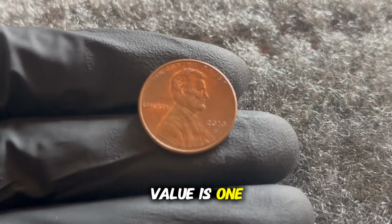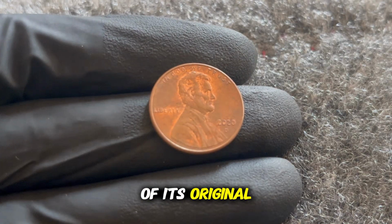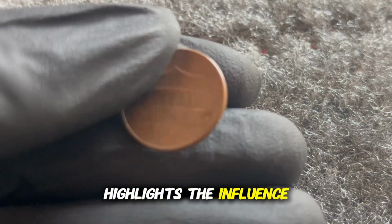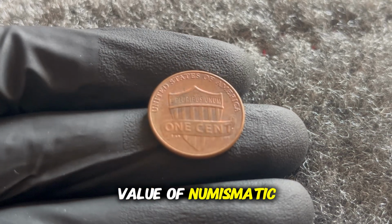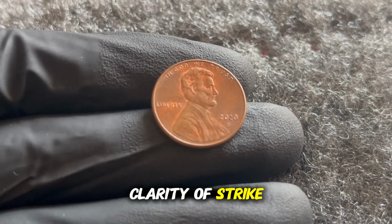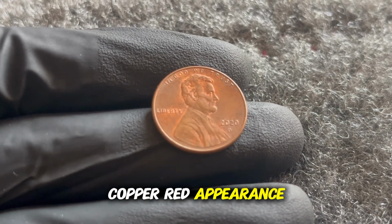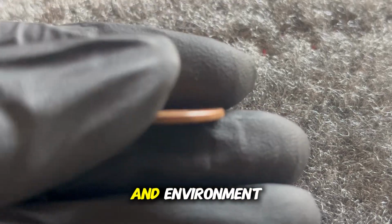Although the coin's face value is 1 cent, this particular description assigns an enhanced valuation of 1,000% of its original denomination, transforming it from ordinary currency into an item of special interest. Such an increase in perceived worth highlights the influence of context, preservation, and collector enthusiasm in determining the value of numismatic objects. Even minor differences in condition, such as surface brightness, clarity of strike, or absence of wear, can significantly influence desirability. Newly struck examples often display a vivid copper-red appearance that gradually deepens into warmer tones over time, illustrating the natural interaction between metal and environment.